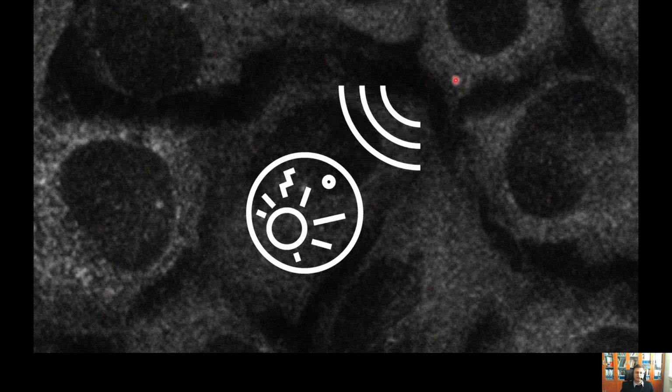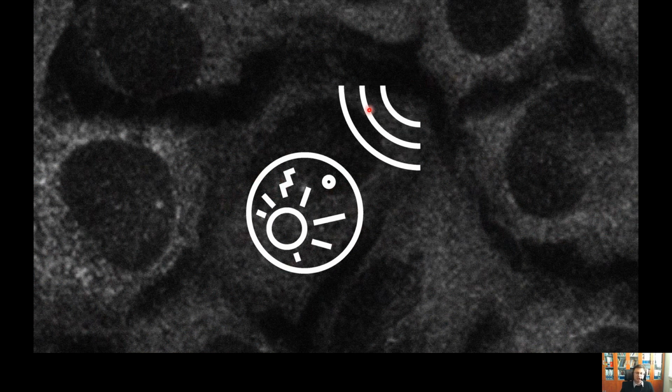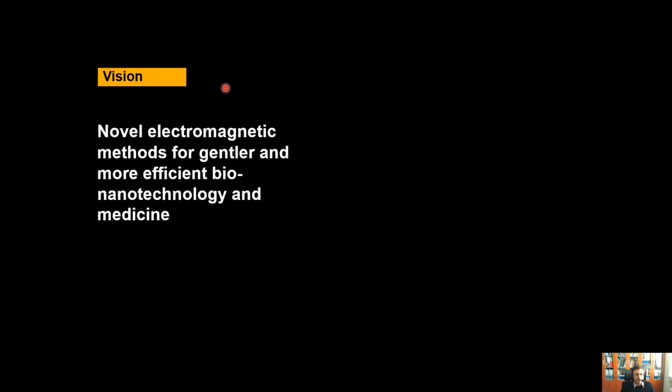In our research team, we are exploring how external electromagnetic field interacts with organisms and how we can engineer this interaction. We are also exploring how organisms generate electromagnetic field. Putting this into words, our mission is to probe and influence biomolecular systems using an electromagnetic field. The vision which we currently follow, given by the Star Trek example, is to bring foundations for novel electromagnetic methods for gentle and more efficient bio-nanotechnology and medicine.